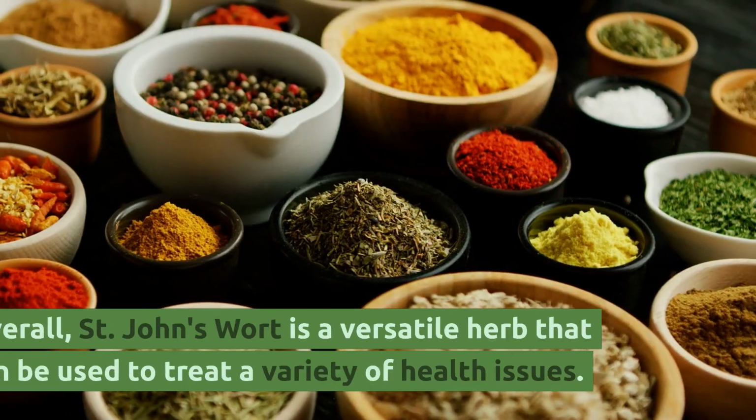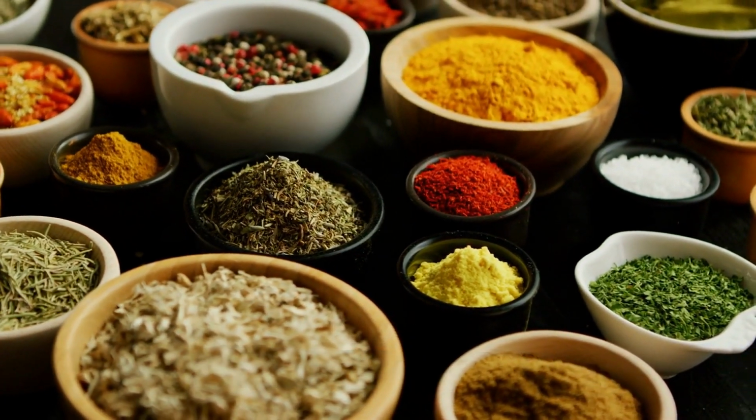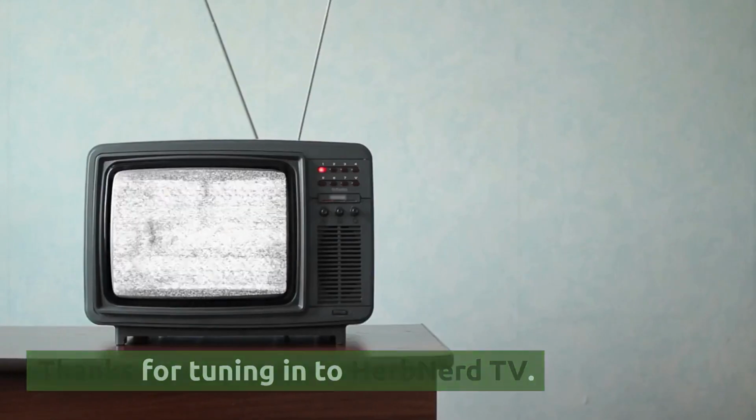Overall, St. John's wort is a versatile herb that can be used to treat a variety of health issues. If you're interested in using this herb, be sure to talk to your healthcare provider to ensure it's safe for you to use.